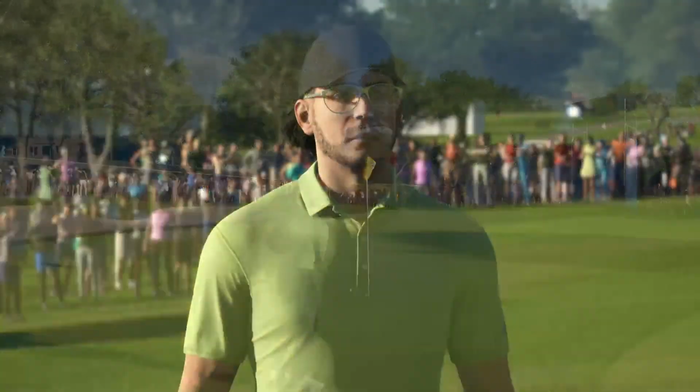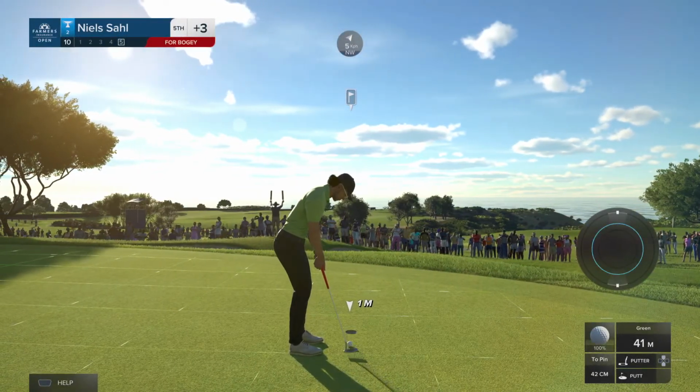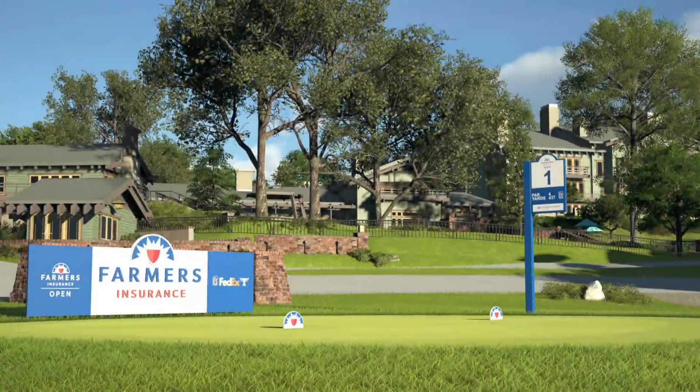And a touch of frustration popping in there as the putt just missed the hole. And this one will be for bogey. He's in a share of 5th position.